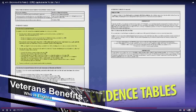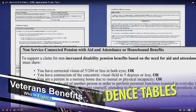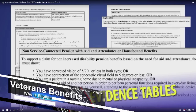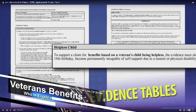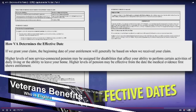The evidence tables clearly state what must be submitted to support a non-service-connected pension claim, non-service-connected pension with aid and attendance or housebound benefits claim, and/or a claim for a helpless child. Page 4 also briefly explains how VA determines the effective date of a claim.